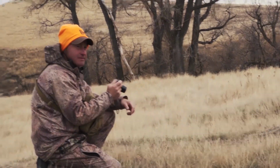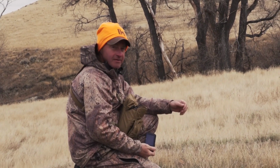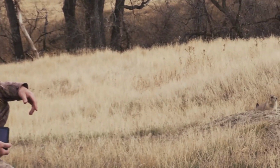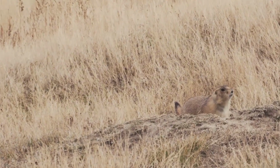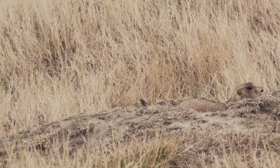This is how tame wildlife is in Wyoming. The prairie dogs, they want to be petted like regular dogs. Right? God, he doesn't want to go in.